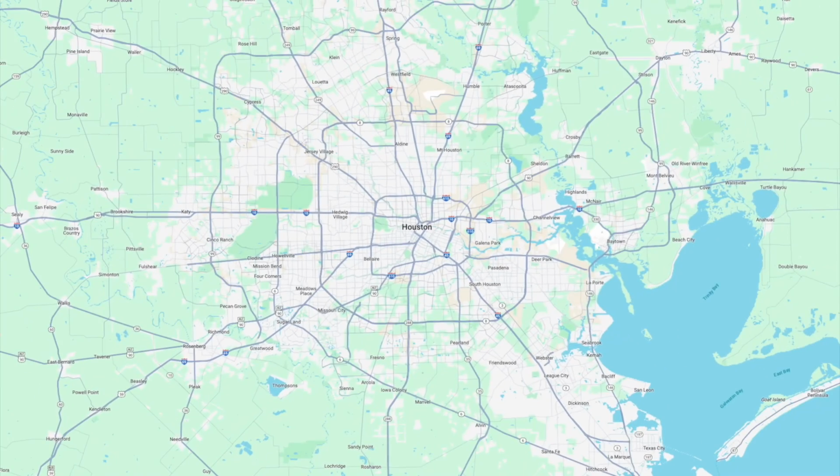Cinco Ranch is a master planned community. It's really what put Katy on the map. There are thousands of homes in Cinco Ranch. If you want to be in this area, most of the homes in this part of Cinco Ranch are going to be 1990s to early 2000s. So at this point, they're probably going to need a little bit of remodeling, a little bit of updating, but you are in the thick of everything.